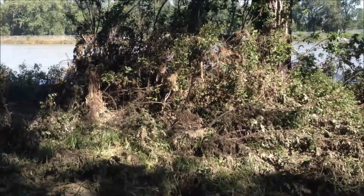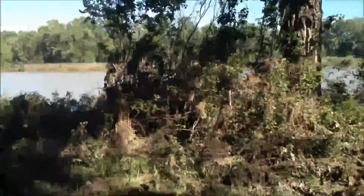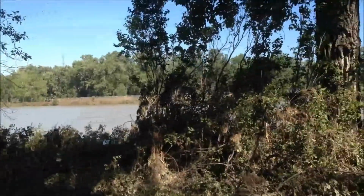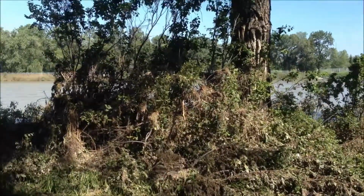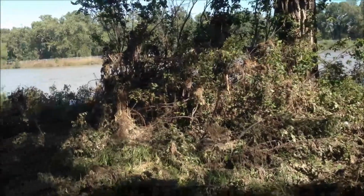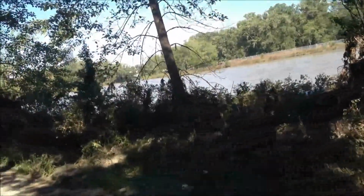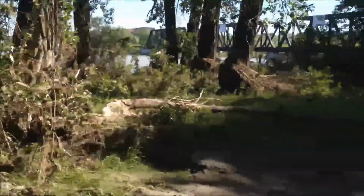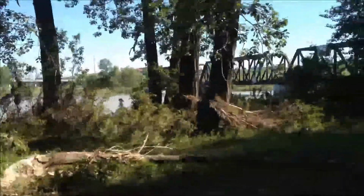So here I am in Inglewood, and this is the Bow River. The zoo is on the other side, and the bike path over on that side as well. And I'll just move off the path here. And here's some of the destruction.